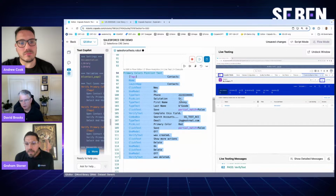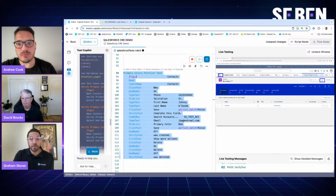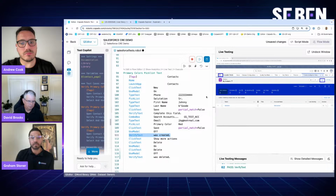That's great. There's another question. Let's talk about timing. Can you add pauses, seconds or minutes between lines? You can. The good news is you don't need to in most cases. We're using timeouts on each one of these text elements. For example, once I am able to validate that the toast message has popped up, most of the time that means my backend process has completed and it's safe for me to move on, and, as we talked about earlier, maybe validate some of the child records that may have been a byproduct of saving this contact record.